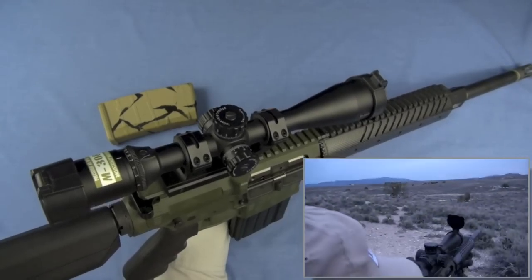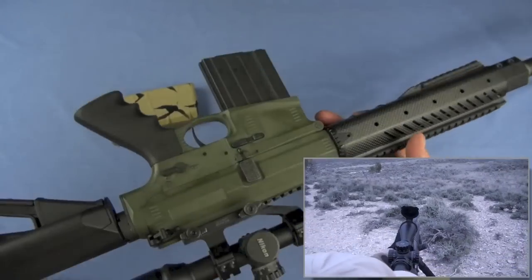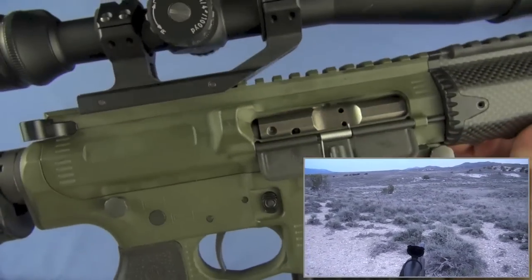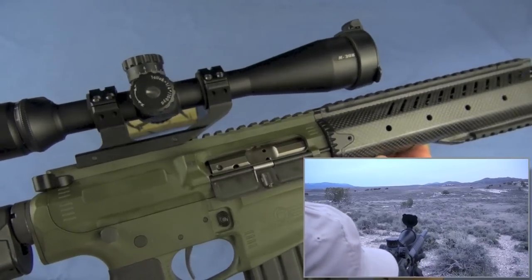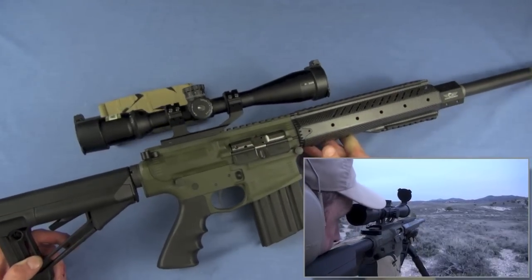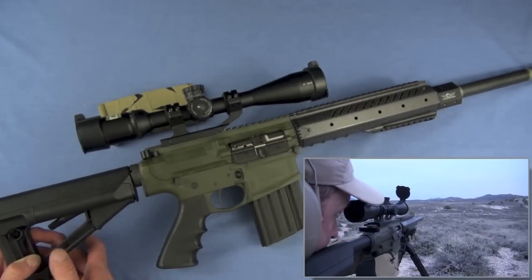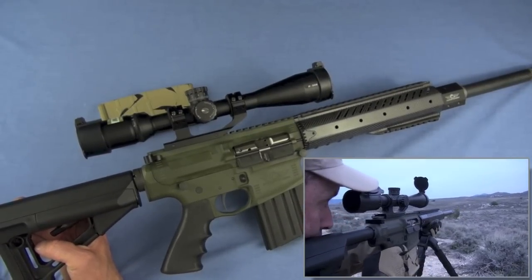It is relatively lightweight, I think around 19 ounces. Comes with a mount. Am I running the Nikon mount here? Nope, I'm running the SPR mount. That's because this rail, by the way, the CA-10 has 20 MOA built in it, which I like. But if you put a 20 MOA rail on it, which the M308 comes with, you're in a world of hurt. Too much elevation. So the scope, decent. It worked great for the test. I'm probably not a fan specifically of the M308 for the record, though.